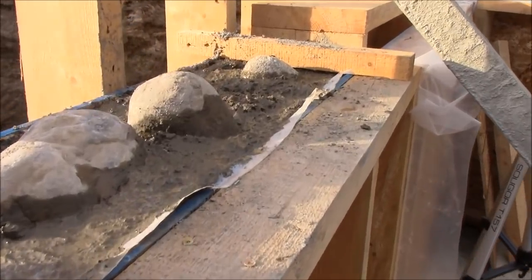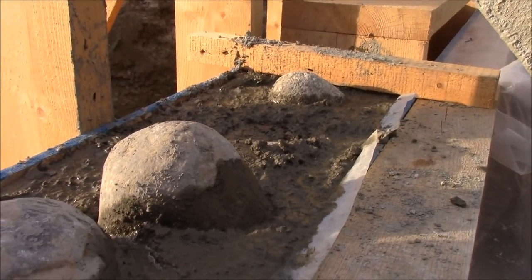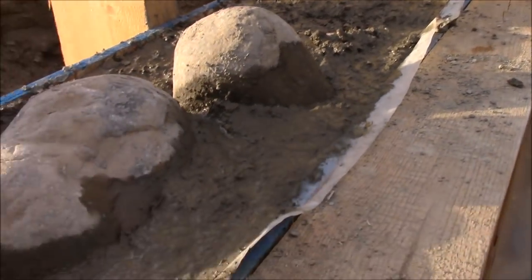All right folks, well, that's how we do it. We just pour a little bit of concrete in there, drop some rocks in, shake it real good to get the air out from beside it.